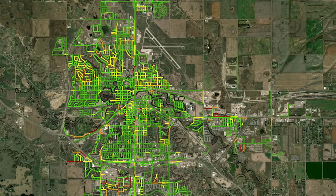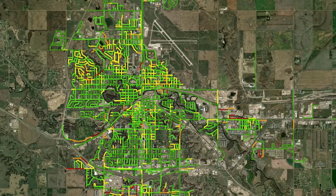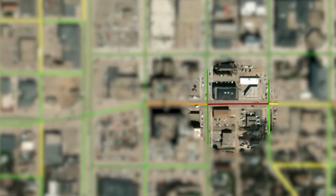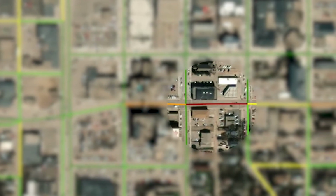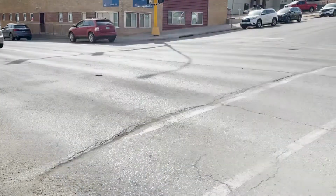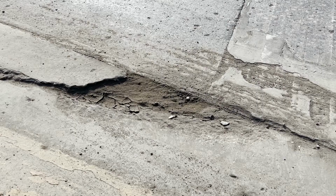This map shows our pavement condition index for the entire city. The darker the green, the better the road. You see this red? This stretch of street is probably the worst major arterial road in Minot. A street with a ton of traffic, and one that needs a ton of work.